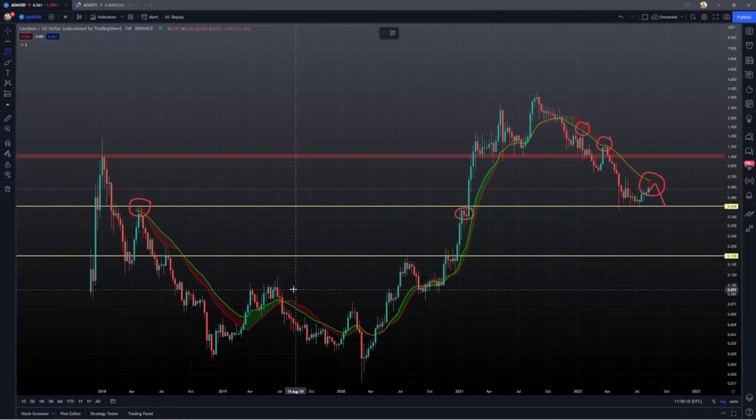Because typically when you go from a big bear market, you don't really just go back straight up into a bull market. You have to transition from the bearish decline into a neutral sideways territory, and then from there you can start to really trend back up, but it's not an immediate shift from bearish to bullish.